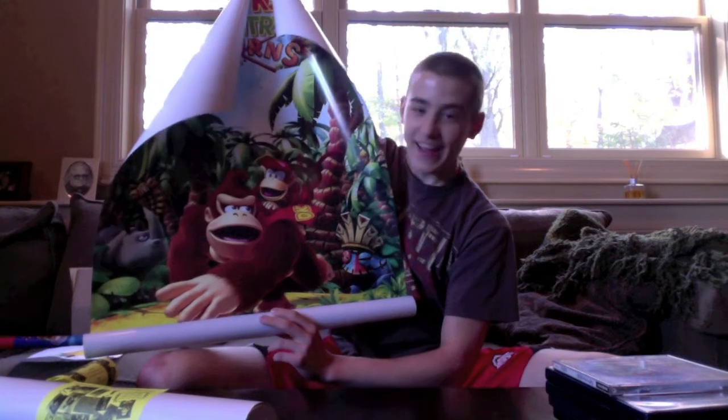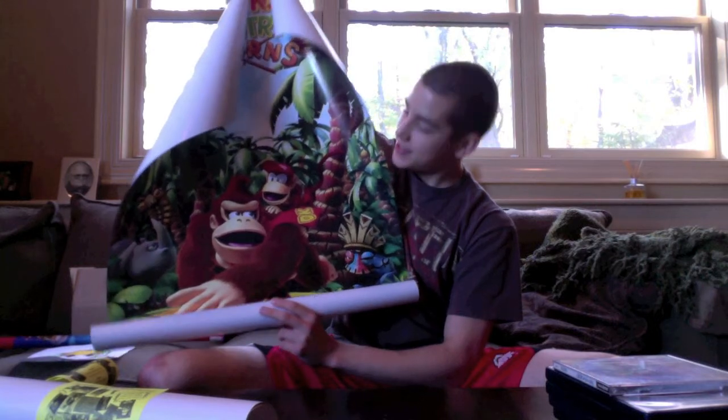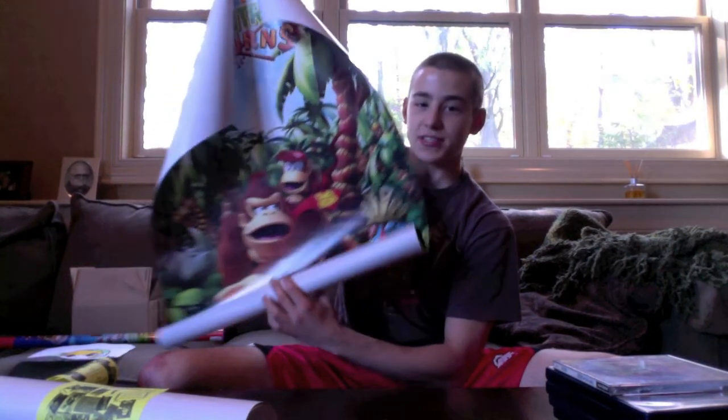Alright, so the first poster we have here, as you guys can see, is the Donkey Kong Country Returns poster. Sadly, I've yet to play this game on the Wii, but when I saw the poster, I figured I'd definitely try and get it because it just looks really cool, and I'd love to hang this up in my room. So, as you can see, Donkey Kong Country Returns. It's an excellent poster right there.